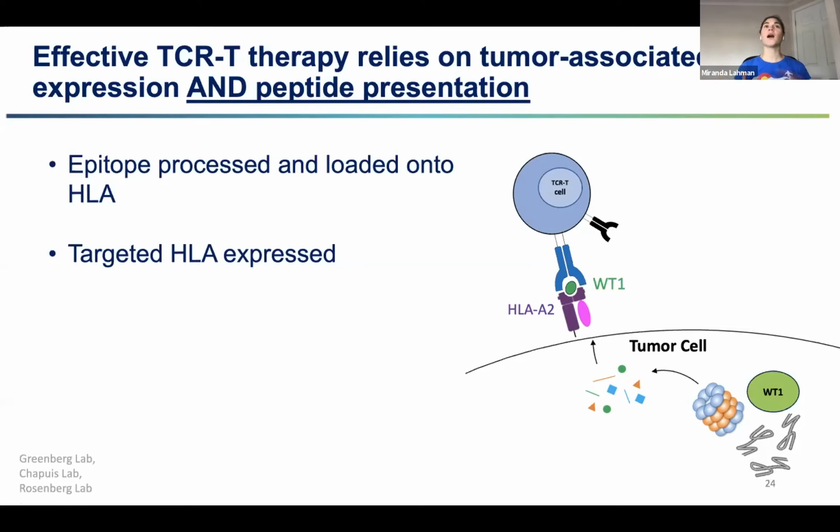However, it's not necessarily a good target for other areas of the world. For people in Asia, this is not a super common epitope. For people in South America or Africa, again, not a good epitope, or sorry, good HLA to target.